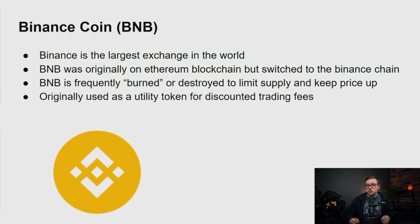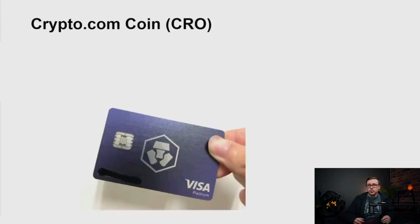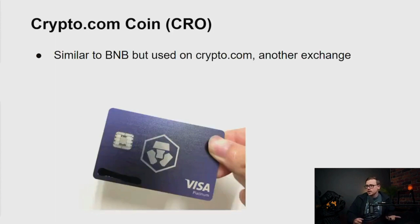And it was originally used as a utility token just to give you discounted trading fees, but it can now be used for a multitude of different financial services. Bookings, entertainment, paying transaction fees on Binance, etc. Crypto.com coin, very similar to BNB, but used on Crypto.com, another exchange.